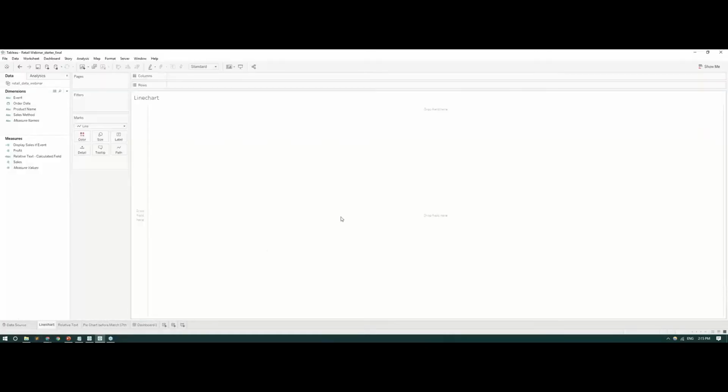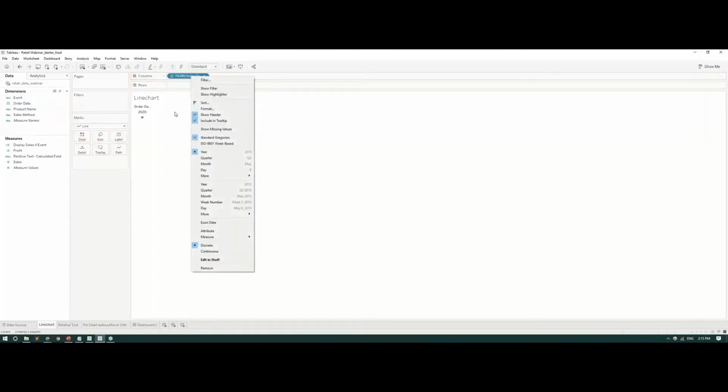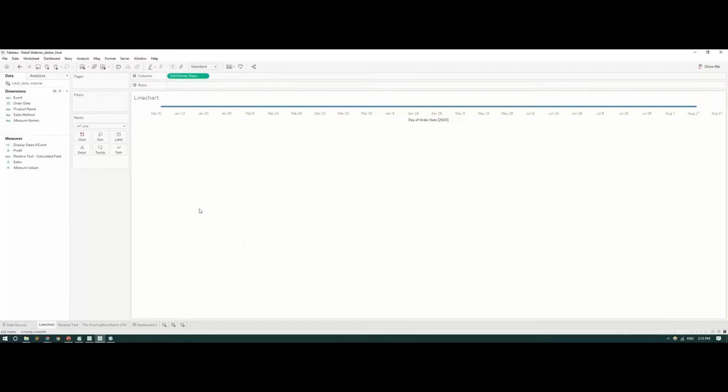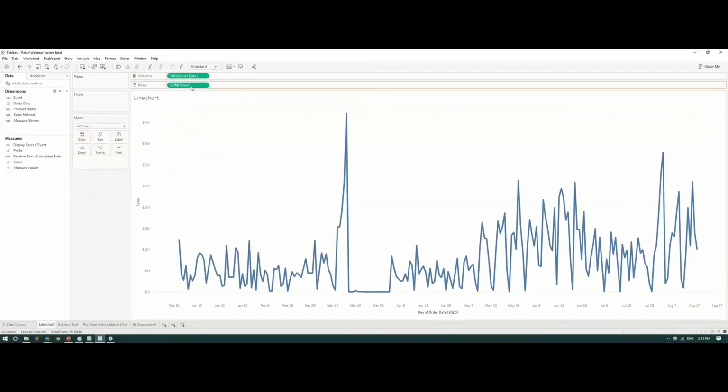Okay, so if we want to create a line chart that will show the sales of our store, it's really easy. All we need to do is add an order date to our columns. Instead of year, we're going to change it to be a day. And then we're going to add sales to our rows. And just like that, in like 2 clicks, we've created this line chart.